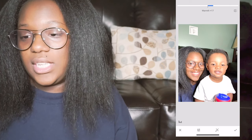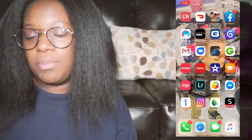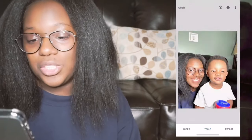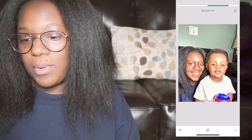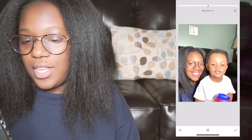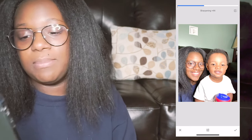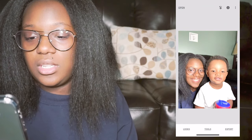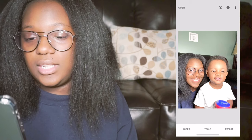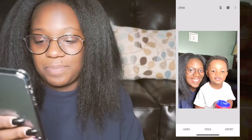Then we will go to details. We will do structure. It just makes the picture pop out. It seems to me that's too much structure, so we'll probably put it right here. Then we have sharpen, where you can sharpen it up and make the picture look a little clearer. If you turn it all the way up, that's what it looks like. It brings out certain details, but we're going to turn it down a little bit. There we go. And that's basically what Snapseed does.